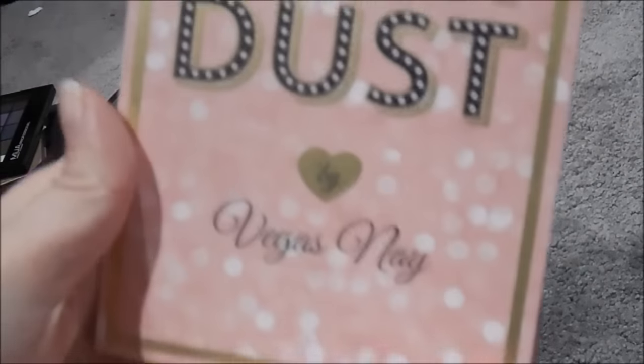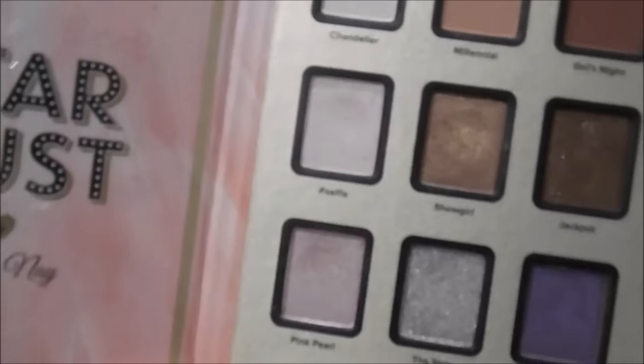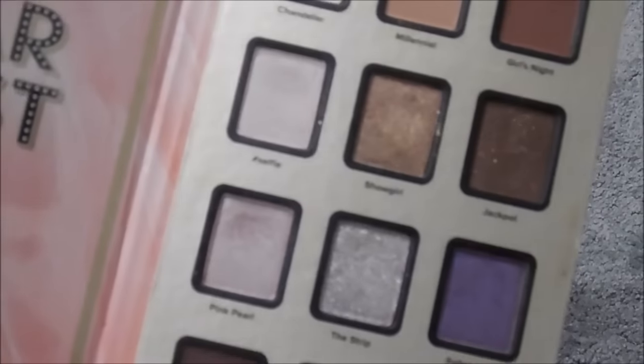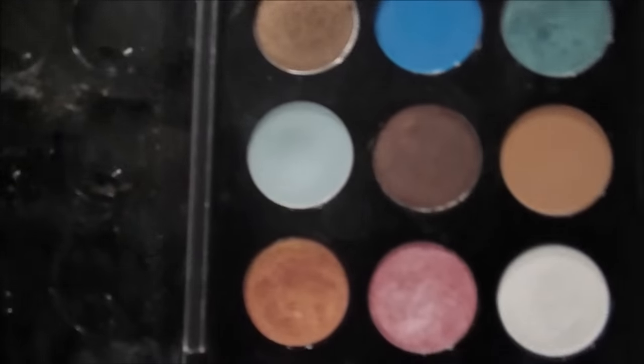Another one that's newer is the Stardust Too Faced by Vegas Nay palette. Like I said, once you start looking at all my natural palettes, they start getting repetitive. But it's something that I like keeping. The purple's gorgeous, the double tap. This whole palette is perfect. Like, I would take just this alone if I had to. I also like having variety, so I'm going to keep that. It's too new.